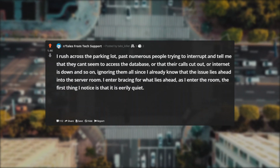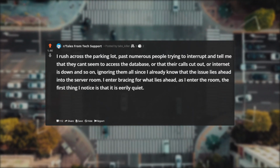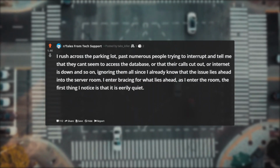I rush across the parking lot, past numerous people trying to interrupt and tell me that they can't seem to access the database, or that their calls cut out, or internet is down and so on, ignoring them all since I already know that the issue lies ahead in the server room. I enter, bracing for what lies ahead.